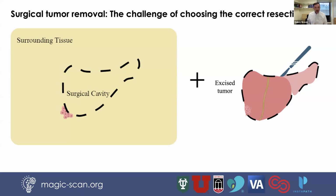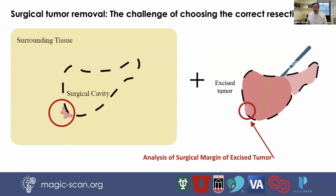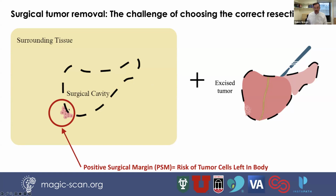And the way this is determined is that after the surgery, the tumor is removed, and then sometime later, another set of technologists and doctors look at the outside of that tumor and they determine whether or not there were any cells on the edge. So if there's any tumor cells on the edge of what was excised, then there's a high probability that there were cancer cells left inside the body.